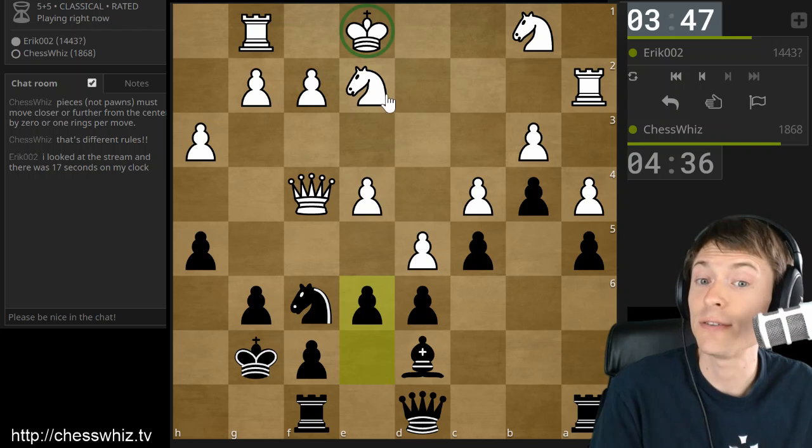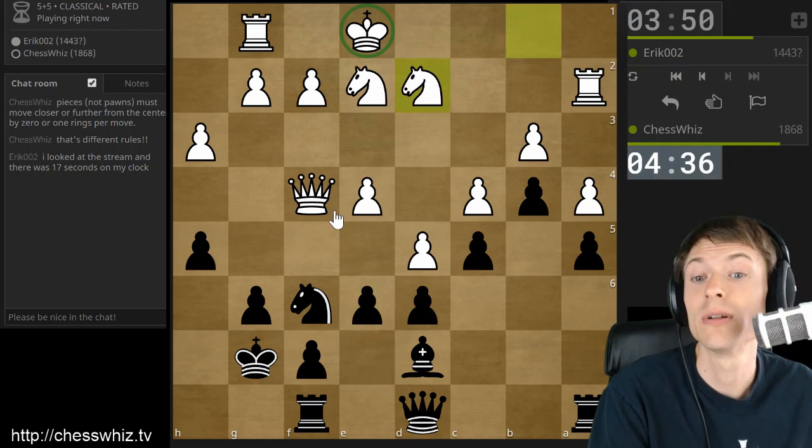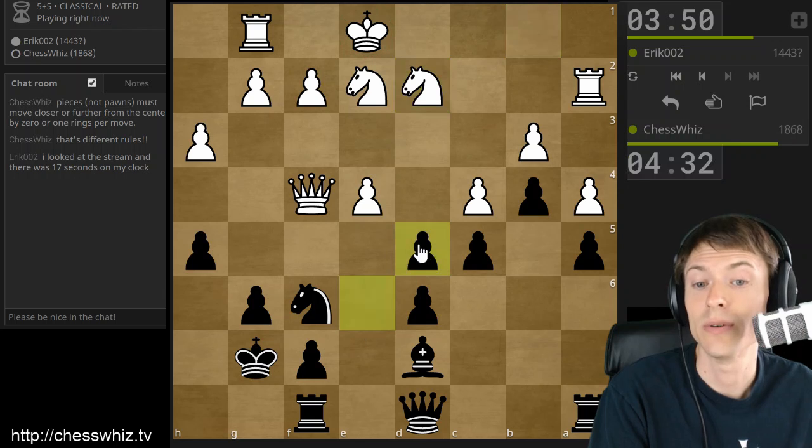Generally speaking in chess, if you don't castle your king, you're asking for trouble, especially with all these pieces still on the board. So I think this is very bold of him to try to do. Queen off the back rank is even more important. Oh, that's a cool spot for your knight, bro.